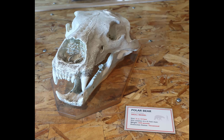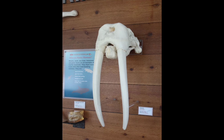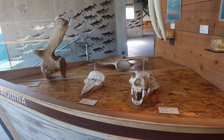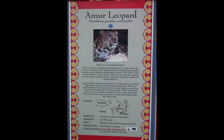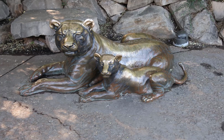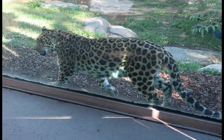They had several of these displays in the Hogle Zoo, showing the differences in the anatomy, the bone structure of the various animals. Another Amur animal. This one is a leopard. They are from eastern Siberia into northeastern China. And this guy was kind of active, so we have some video of it.